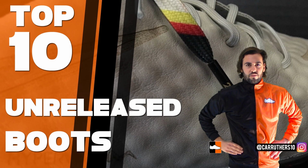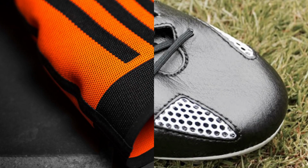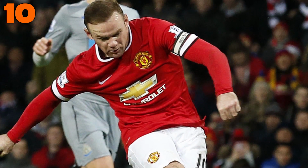We have our top 10 never made football boots, so expect to see some unique models you've never seen before and find out why they never made it on pitch. Now to start us off, at number 10 is a pair of boots currently unreleased by Nike, but they could still have a chance of one day hitting the boot market.